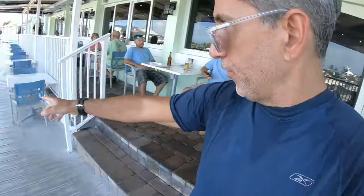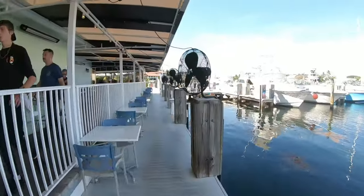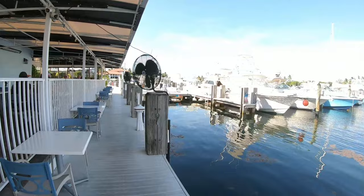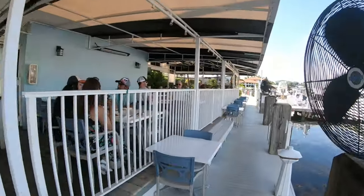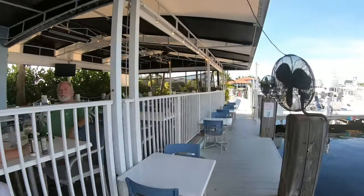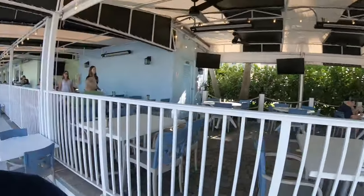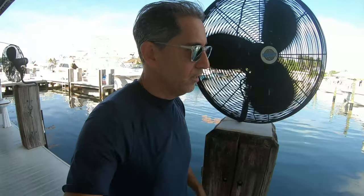So you could sit down here too. I should have probably done that right on the dock, but they have these fans to keep people cool. And look at all the seating they have here, guys. Pretty wide open. So if you could come here with more than just a couple, you meet a bunch of friends here. And trust me, on the weekends when they have the live music here, this is a really, really fun spot. And you can't beat the scenery. And you can't beat the location. It's very convenient. It's 95 to Sample Road, and it's there in a minute.